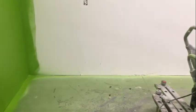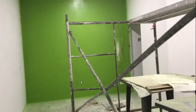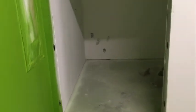Can't wait to see it once the paint's done and dry. I'll be running some desks along this entire side of the wall or along that back as well. Alright, let's go take a look in here. Wonder if I have light. It's bright enough, but no light just yet.